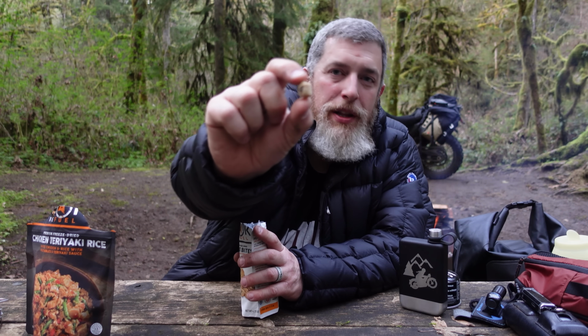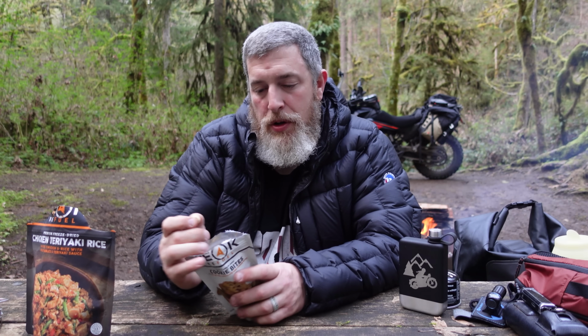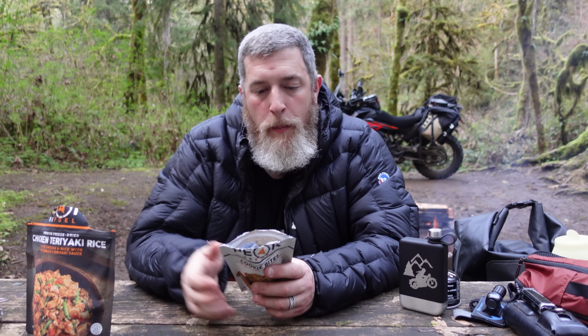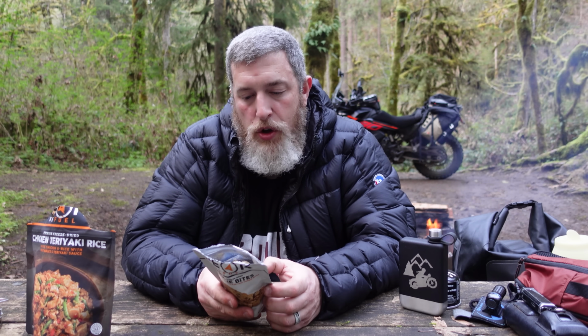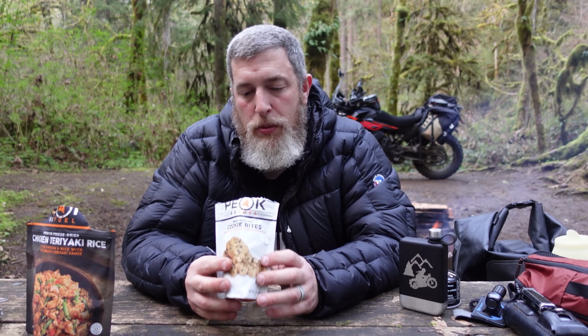We have the Peak Refuel dehydrated. There's brownie bites and cookie bites. Those are really good, and those will keep forever, and you can't really crush them no matter how many times you drop the bike on it. But even just picking up a Twix or some Sour Patch Kids or something at the store when you're gassing up is sure nice to have in camp at the end of a day, and I definitely think it's worth the space in your pack.